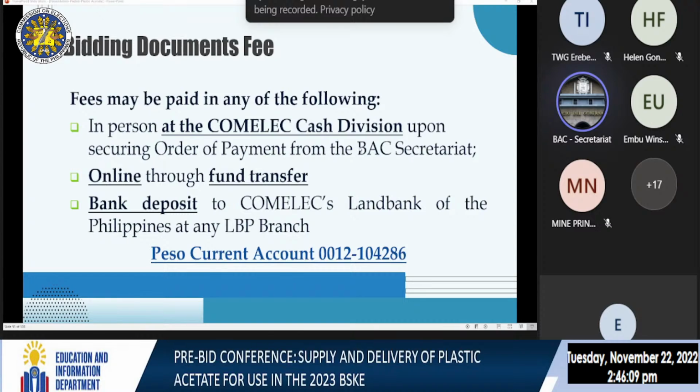First, in person at the COMELEC Cash Division upon securing an order of payment from the BAC Secretariat. Also, you can pay online through fund transfer, or you can deposit into the bank, to the COMELEC Land Bank of the Philippines account at any LBP branch. That's the current account number 0012-104286.